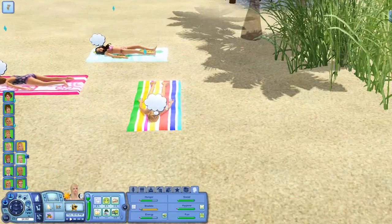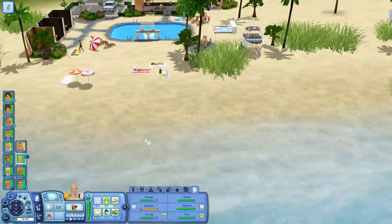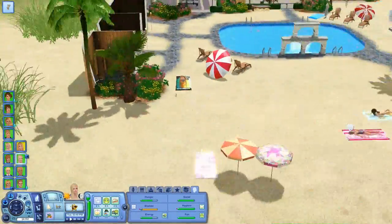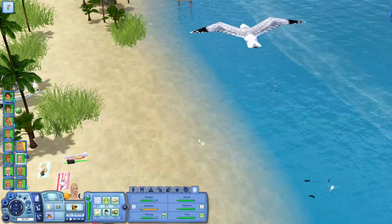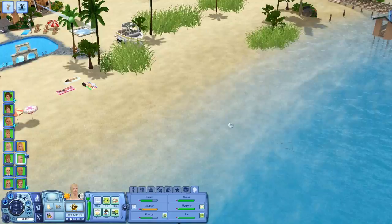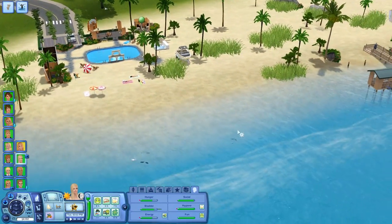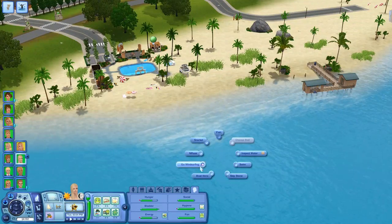Well, let's actually play some music, although I have it turned off for copyright reasons. You guys know how it is. Ooh, oh no, you're an elder wearing pigtails. That is lovely. I'm going to have Faye go ahead and play in the ocean. That's actually one interaction I haven't tried out ever in Island Paradise. That is crazy, I know.